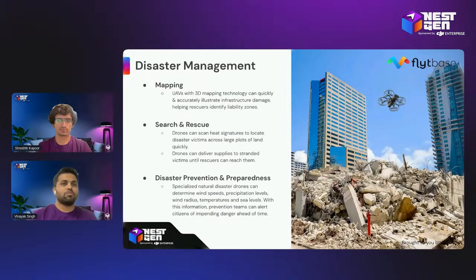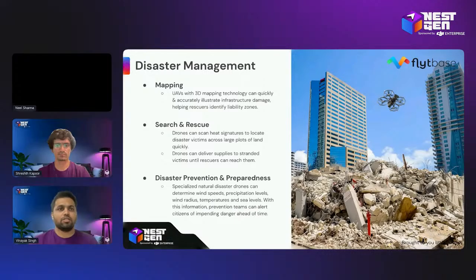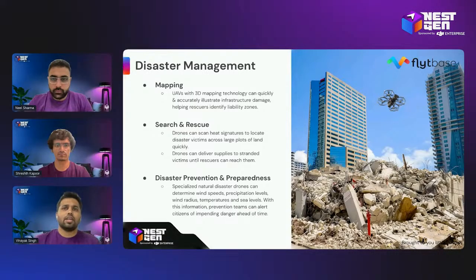Similar with disaster management, with UAVs, or let's say drones with 3D mapping technology. Cameras with high resolution and lidars can quickly and accurately illustrate infrastructure damage, helping rescuers identify liability zones. The drones can scan heat signatures to locate any disaster victims across the range of the damage that has been done.